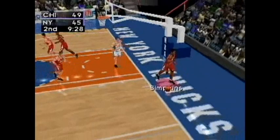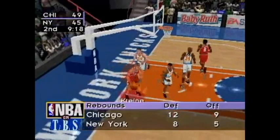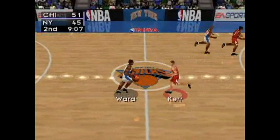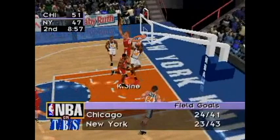Inbound pass to Kerr. From center court to Simpkins. Puts up the jumper. Rims out. Simpkins gets the rock. He fakes the shot. Fake. Nothing but net. Inbound pass to Ward. From the right side to Dudley. To Mills. Makes the reverse jam. Let's check out the replay on that dunk.